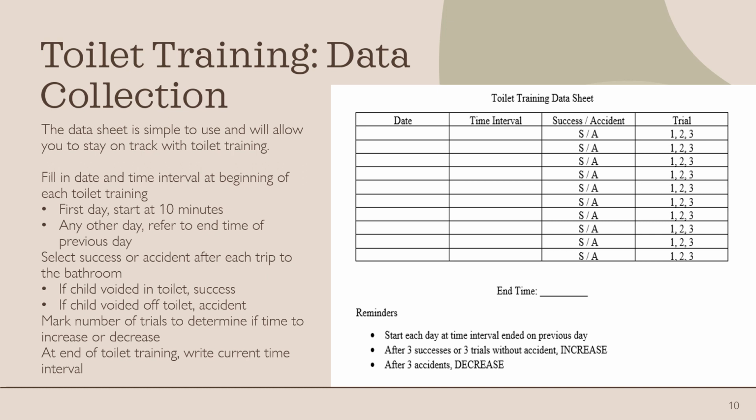It can be the day of the week or it could be actual full date, 11/11/2022. It doesn't matter, whatever keeps you on track. So remember, your first day, you're going to start at 10 minutes. So your first day, the time interval will be filled in as 10 minutes. Any other session, make sure you refer to the end time of the previous day to fill in that time interval. As you see on the next box, we have success and accidents.